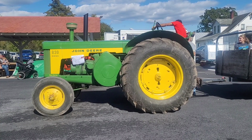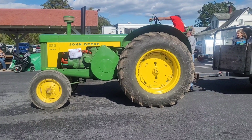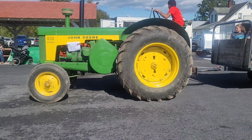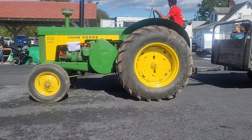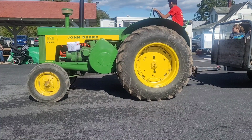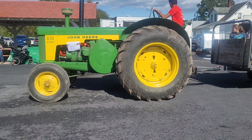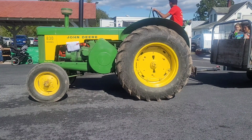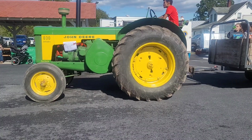What year is this? We don't know. That's the thing. Okay, probably about a 1959 830 diesel. This was a big horse for John Deere. This was the last hurrah for the two-cylinder John Deeres. And they did it upright because they made them big and they made them heavy. So thank you for bringing that down here.